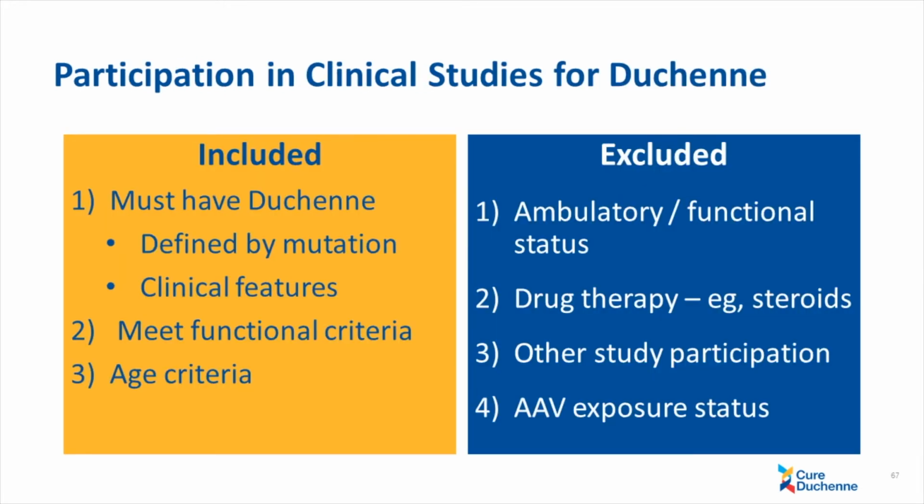having Duchenne, and by now with the advent of this test and understanding the severity of the disease related to the test result, to be included in a study. So these are some of the conditions of participation in a clinical study for Duchenne. As I said, a critical part of the drug development process is the ability of patients to volunteer for clinical research studies. And so to be included, this is a very simplified representation of what sometimes is a very long, complicated list of who's in or out of a study.